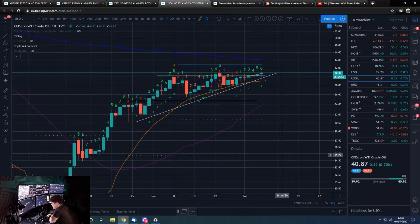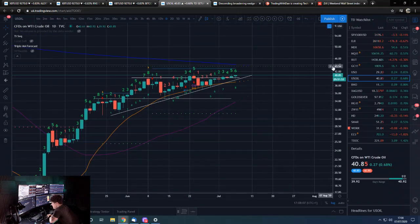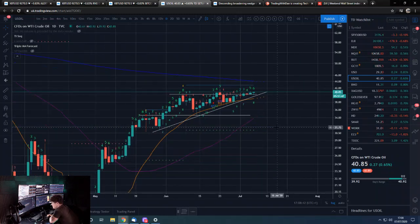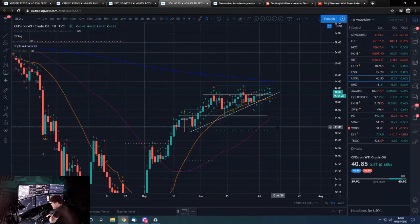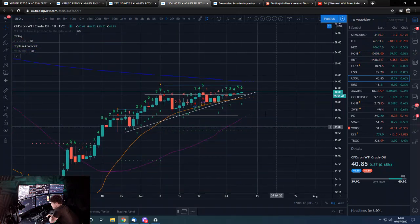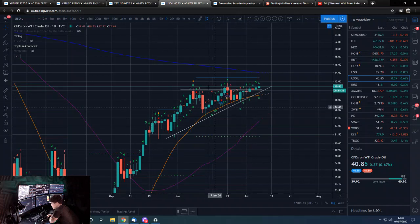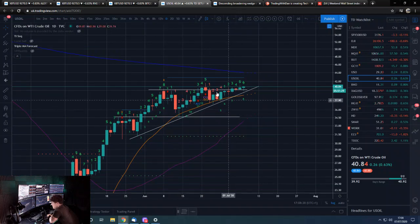This is going to break up, take out this 200 day, and yeah, go to the moon, aka about $50 or $60. Yeah, that's my view for this. We're potentially on the precipice of this move. Yeah, pretty bullish of oil. I did tell you guys I've gone bullish of oil. I've gone bullish of all assets, including copper, which we'll look at soon. But yeah, very bullish of this.